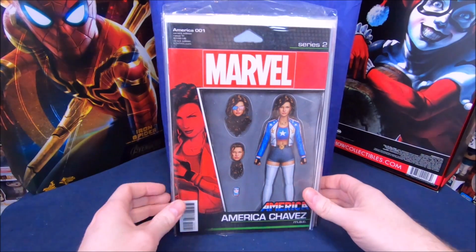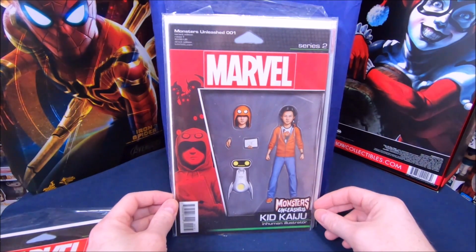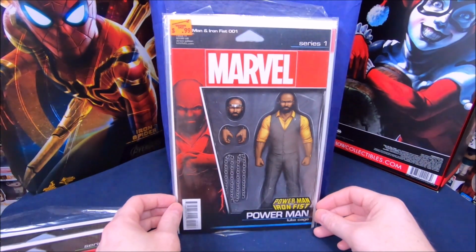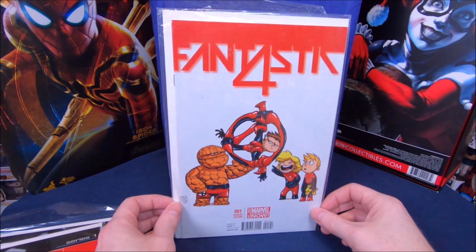Okay. We have America number 1. It's the action figure variant. A Monsters Unleashed number 2. No, number 1 from series 2. That's an action figure variant. A Power Man Iron Fist action figure variant. Fantastic Four number 1 Skottie Young variant.